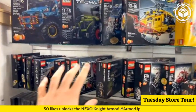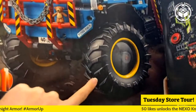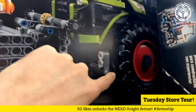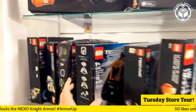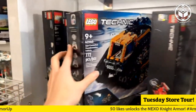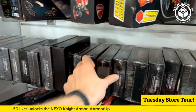But for Metalizer, here's the Technic section. We got some big ones like this all-terrain tow truck. Those wheels are so cool. I need some of those wheels. I need those wheels too for projects just because, but they're super cool. I got some medium-sized ones here, like the app-controlled transformation vehicle. That's fun. Got a bunch of lighting kits for the Technic vehicles here. Those are all on the website.